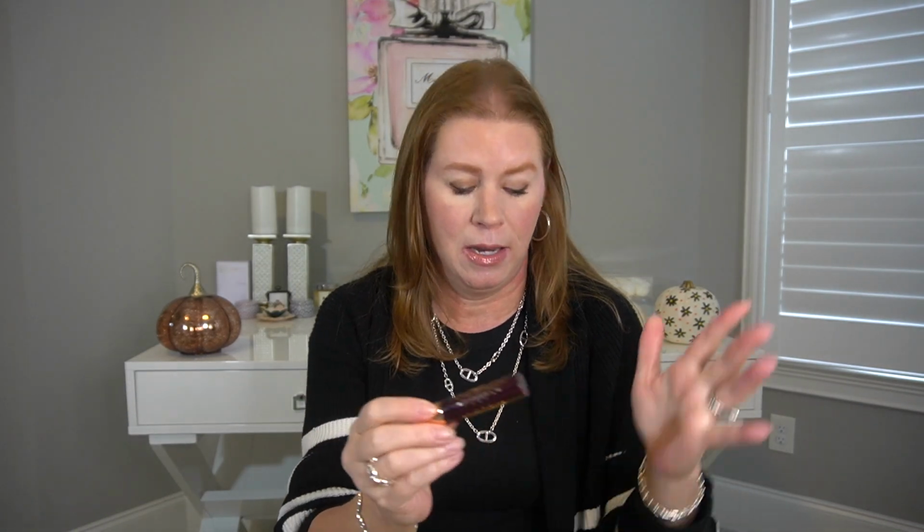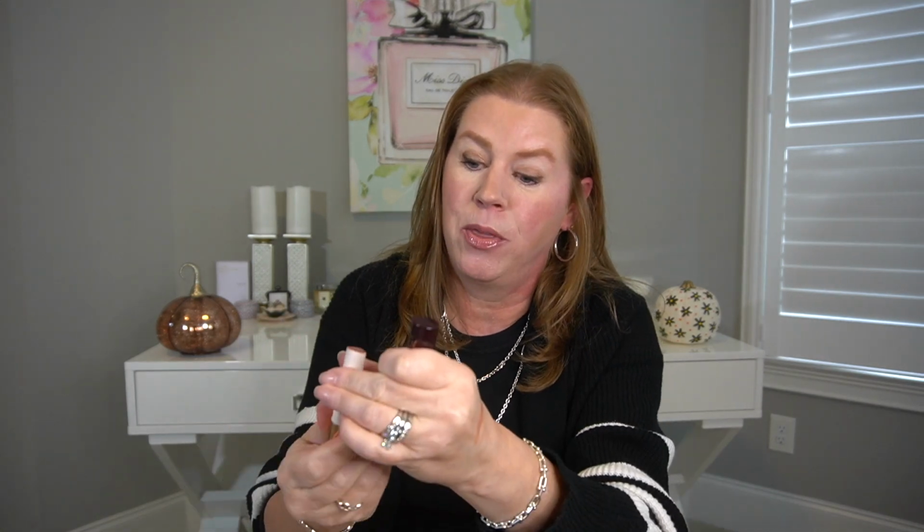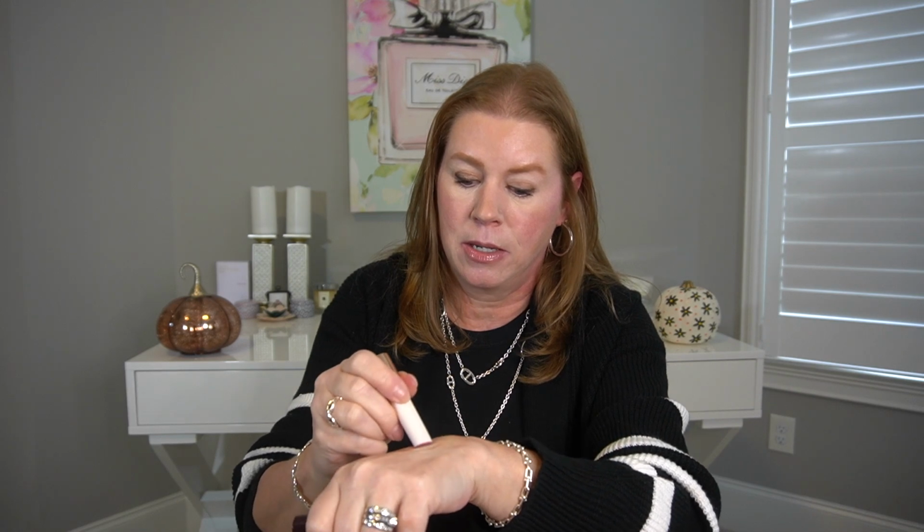And then my daughter gave me this for my birthday, and it is the hyaluronic lipstick balm, and the color is also Pillow Talk. I will put this next to the gloss so you can see them next to each other. It's darker. Really pretty shade though.